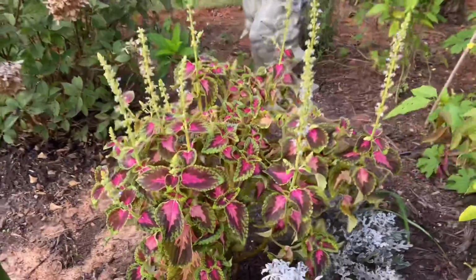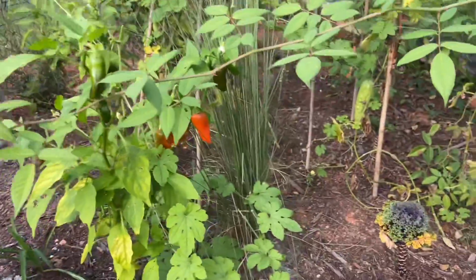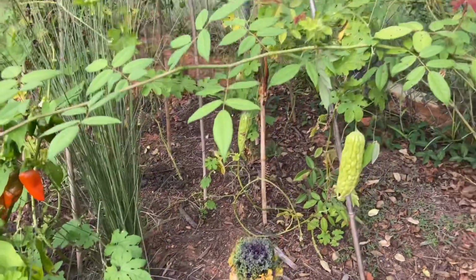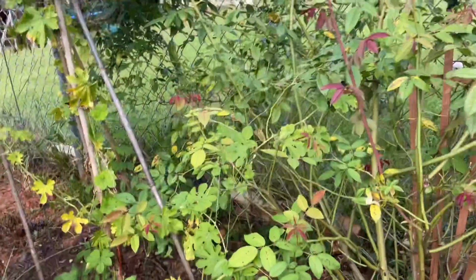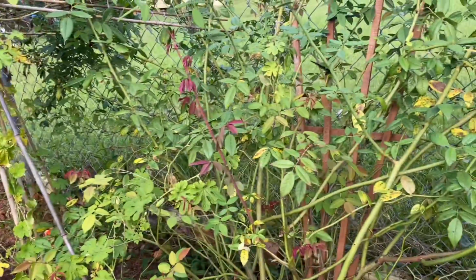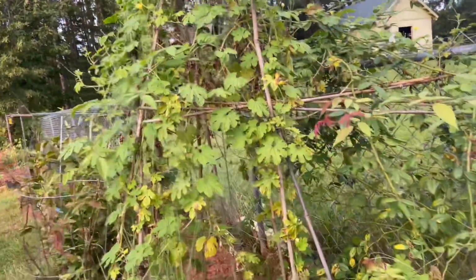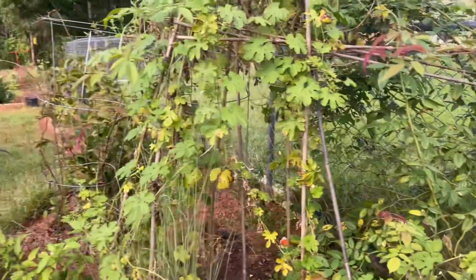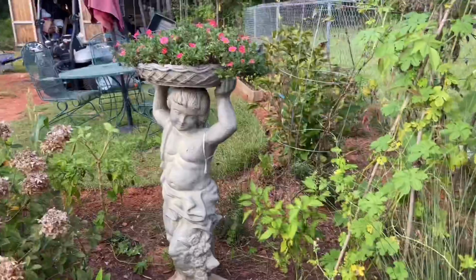And this one here is a coleus. I like that color. There are more peppers there, and I get a grass there. More bitter melon. That bitter melon, it was dying when we had so much rain. It just started to bounce back and produce some fruits.